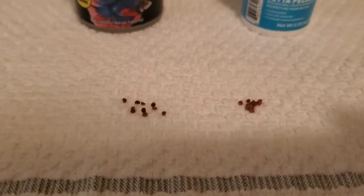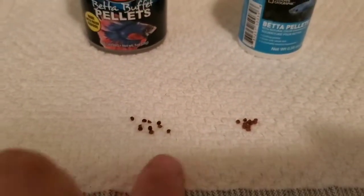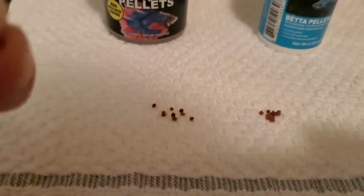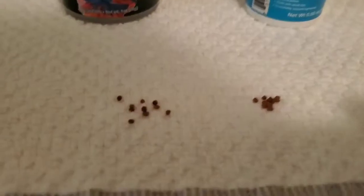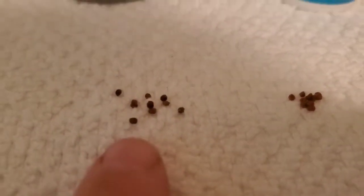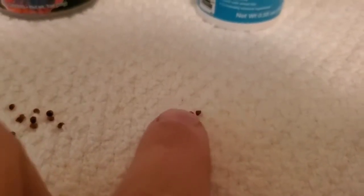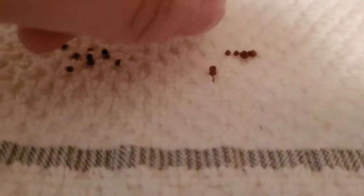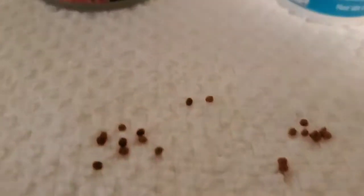All right, guys, I am back and I took out some of the pellets to show you exactly the size of each pellet. Now, if I look very closely, I believe they both look almost the same size. It's kind of hard to see on camera. Let me see how close I can get. So this is the Omega One pellets. And then this is the National Geographic pellets. So I'm going to try to put one of each next to each other, and then we'll see if there's a difference.